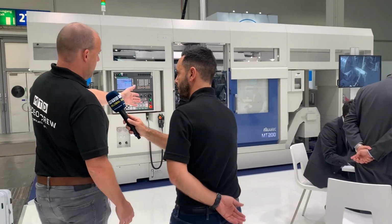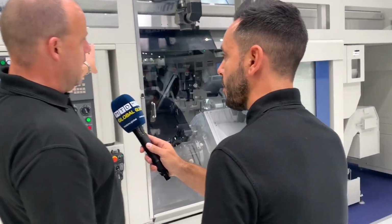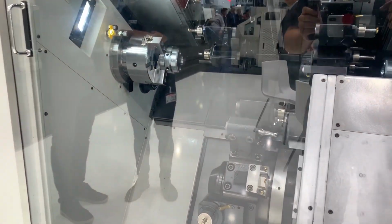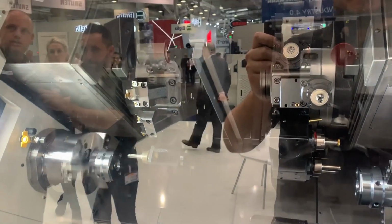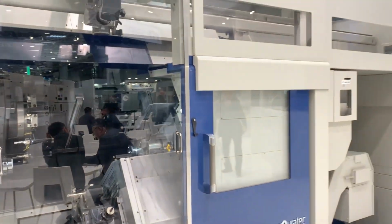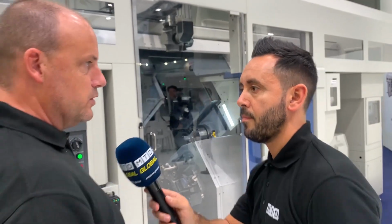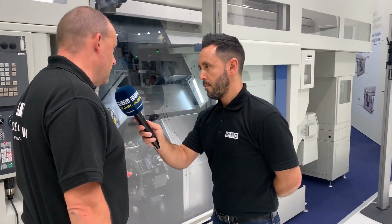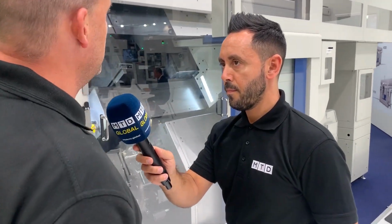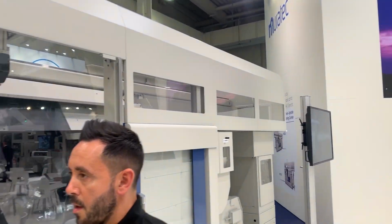This is another 3 turret solution here with a gantry, and I think what's evident with the Muratec, having seen a lot of these machines around the UK in installations, these gantries are on the majority of them, because it's taking the parts out and putting parts away, but it's the speed that they move. They also have bar feeds on these machines as well in order to feed the machines. But yeah, you just look at it and you just think to yourself, it is a whole machining cell in one.